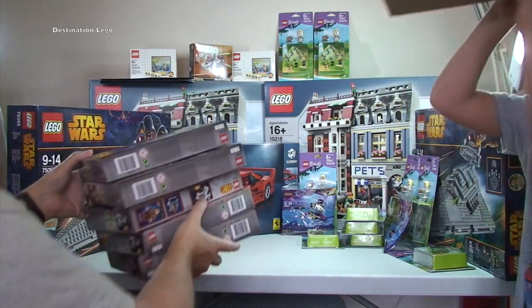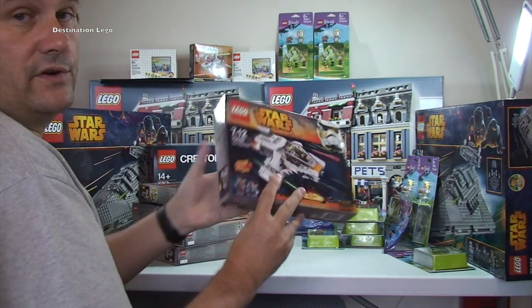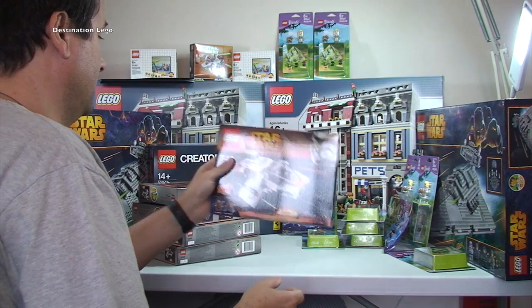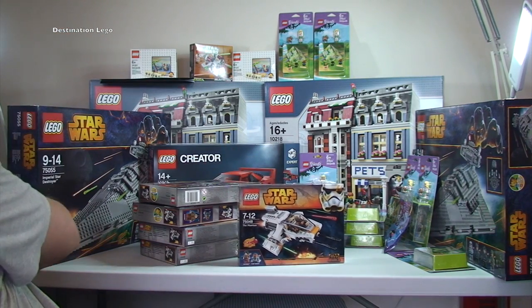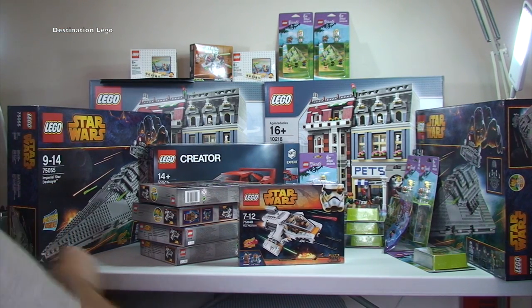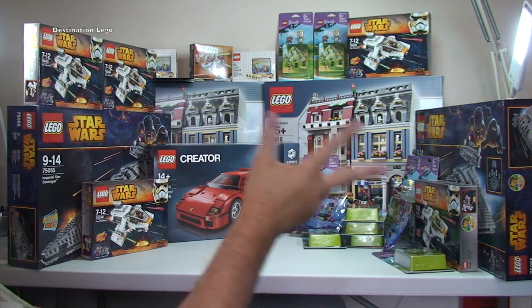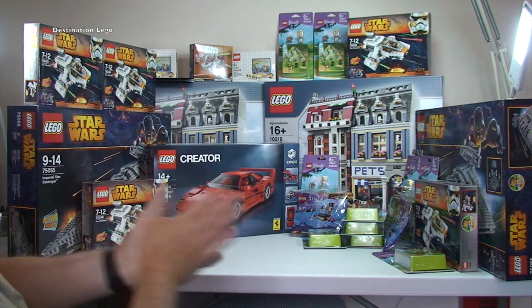We have five Phantoms. So I already have five of these waiting to be parted out. So another five. Obviously, I now have 10. They will be parted out and the parts will be for sale in my Bricklink store. Right, next, Ethan, let's get these little ones up.